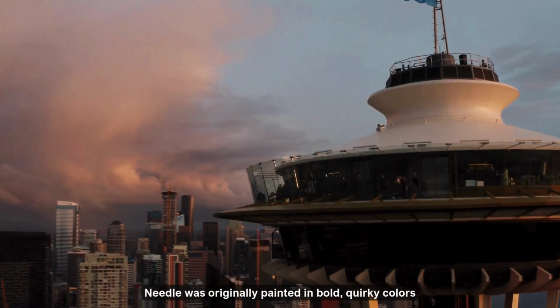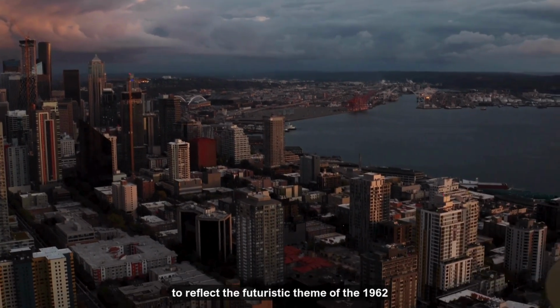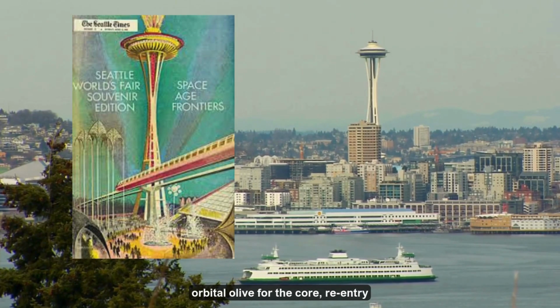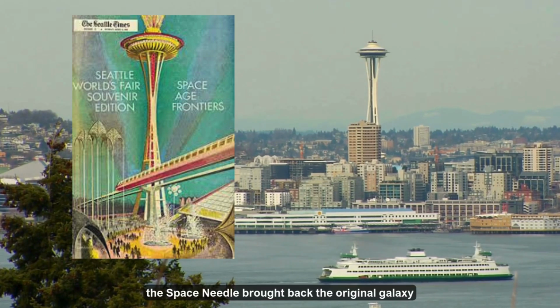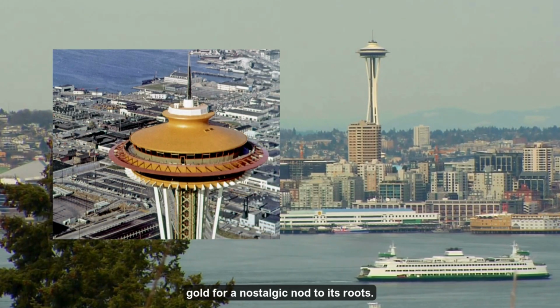The Space Needle was originally painted in bold, quirky colors to reflect the futuristic theme of the 1962 World's Fair. The Needle's original colors were astronaut white for the tower, orbital olive for the core, re-entry red for the halo, and galaxy gold for the top. For its 60th anniversary in 2022, the Space Needle brought back the original galaxy gold for a nostalgic nod to its roots.